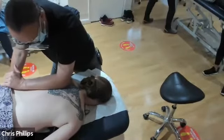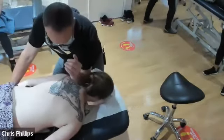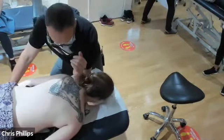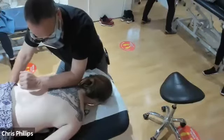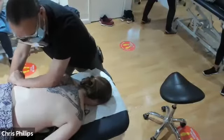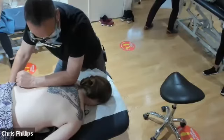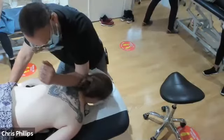And I'll just follow that, and I can do a little bit without her moving, but I really like that engaging of the spinae. And then coming back up again. Really nice. And you can just let your body weight drop into there, and it works so nicely. And then back up again, and again, and again. And then back down.